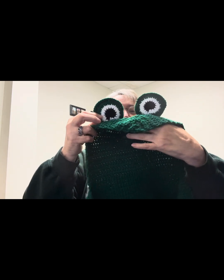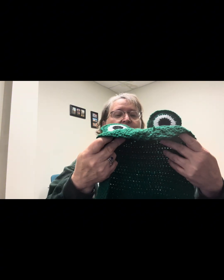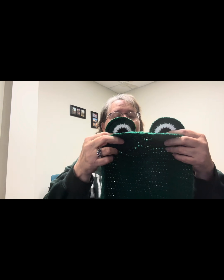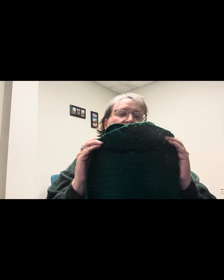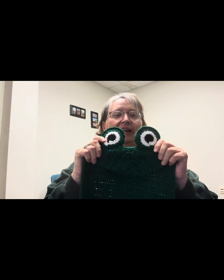I got to work on the front curve of the hood. But this is for a small person. So here is my frog Scooty. My hood kind of comes down at a peak instead of coming all the way across. But the way I did the hood was I did my body part, and then I just started decreasing down the center. Not bad, but I do need to work on how it does make it look a little like a frog face, doesn't it?